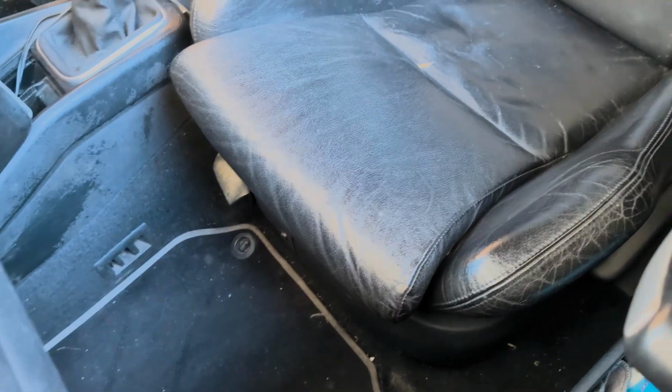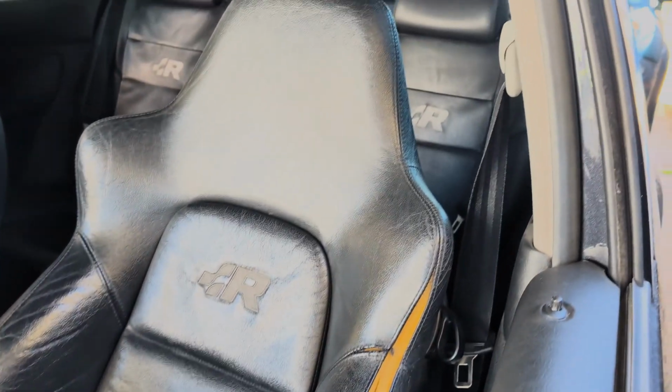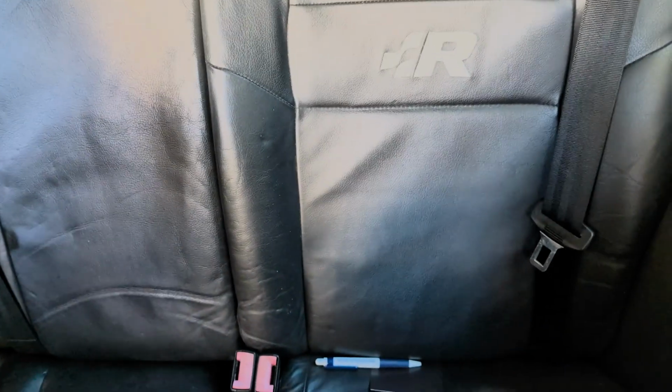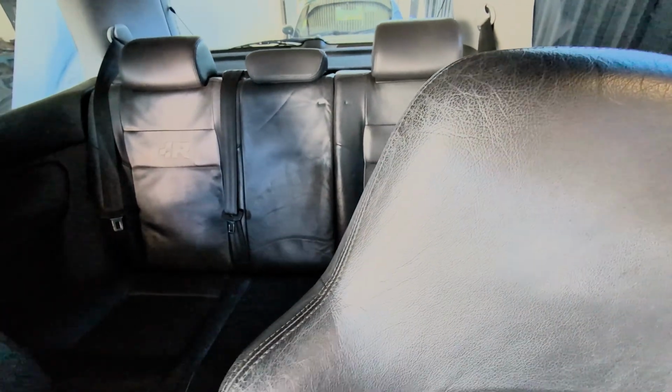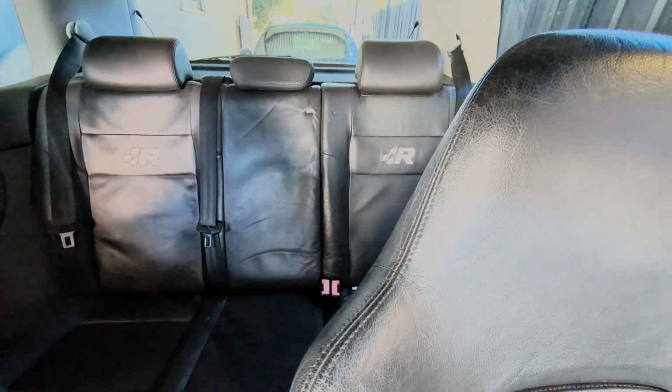So just check this out and you can see just how old and tired everything is looking, especially when it comes to the leather. It's all pretty much been baked under the sun. It's all shrunk, the stitching has come undone. The leather is not soft and pliable anymore and needs some love.